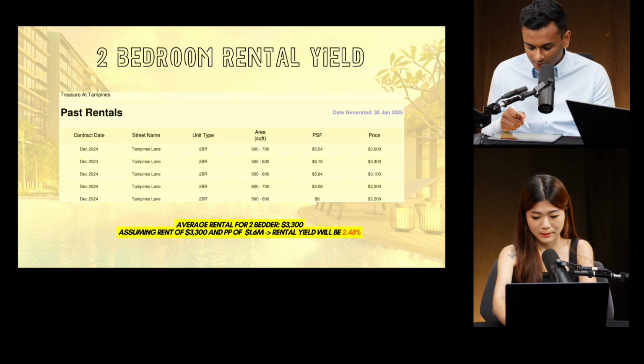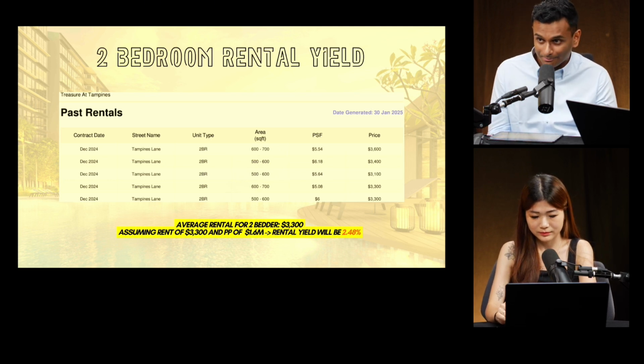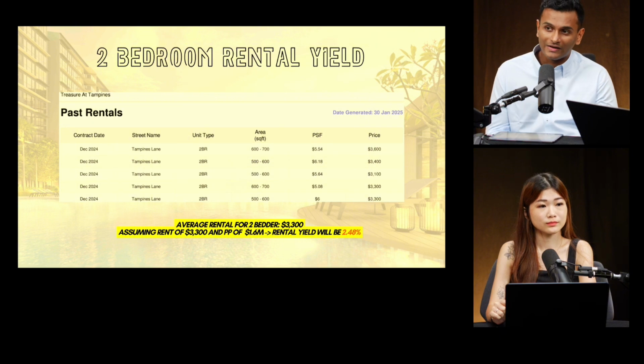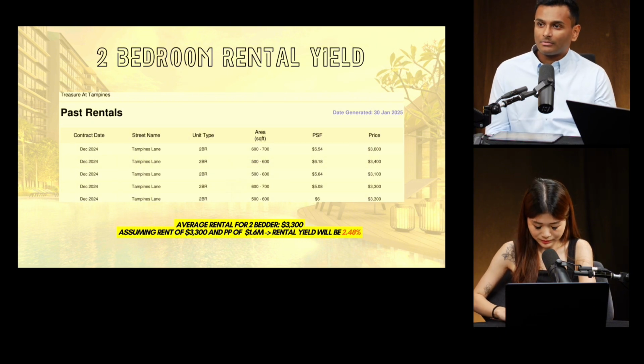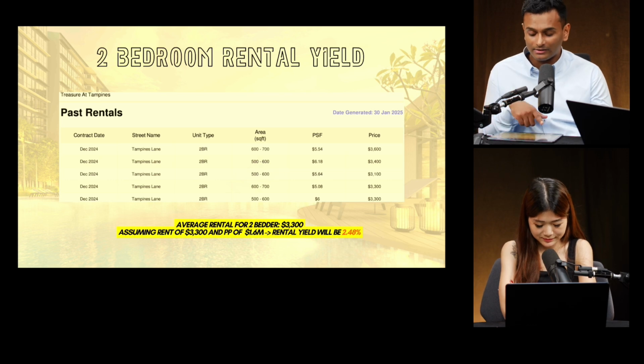And you can see that with the purchase price of about 1.6, the rental yield is about 2.48. To ask me, it's not a fantastic rental yield. So if you're looking for rental yield, this may not be the place. But if you're looking at sellability, maybe yes, because it's an integrated development. So it always boils down to rentability versus sellability. So these are things that you may want to take note of.